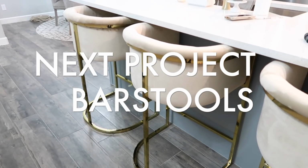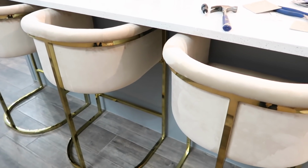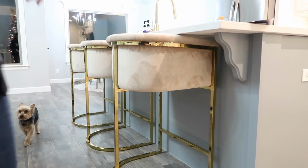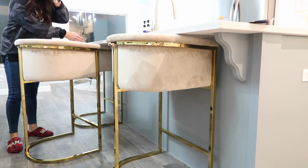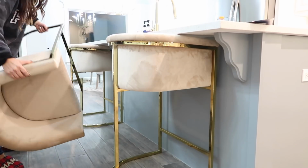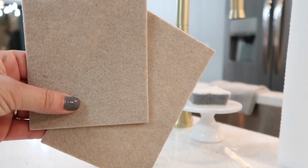But now the next project, we're going to be working on these barstools. I've had 101 questions about these. You can find them on Amazon, Wayfair, Overstock. But I found mine on Walmart and they were on major sale. I'm going to leave that link down below, but they have been sold out. But that's where I found mine. I did so much research because I wanted these so bad. So I was so glad I found them on sale.